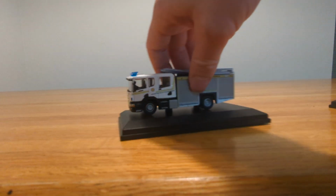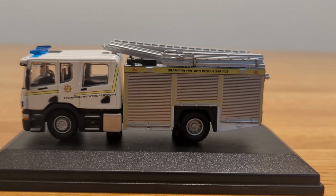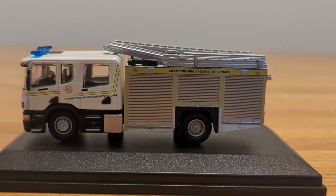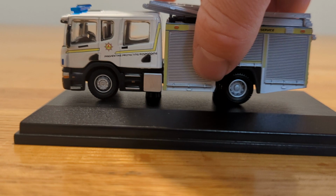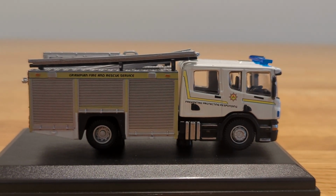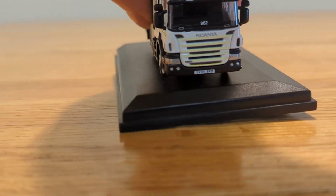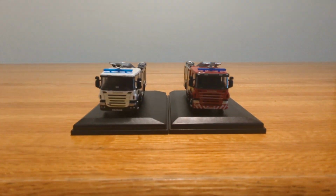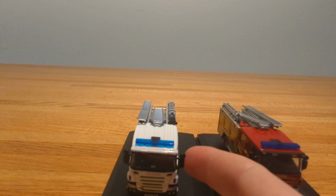Another thing I noticed is, we're going to zoom in on the cab part up close on the Grampian one. Got the fire symbol right in between the passenger front and back. There's that symbol: Preventing, protecting, and responding, as I mentioned before. Same thing on both sides. They also both have the mirrors on them as well. That's the other thing that's pretty cool for both of them, I'd say. Okay, that's good.